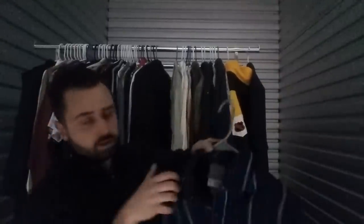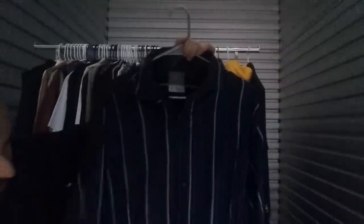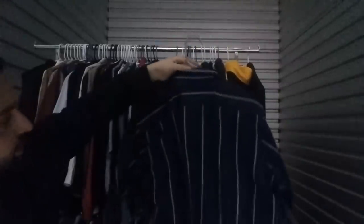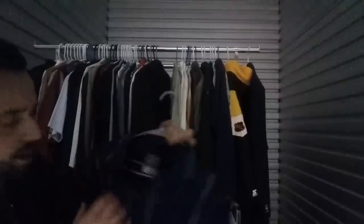Here's a nice shirt that I picked up. The brand is Thomas Dean. Spread collar, striped, nice buttons, purple and blue. Nice item right there. Paid, I'm not sure what I paid. I think I paid like $3 or $4. That'll bring in like 30.